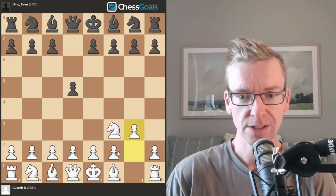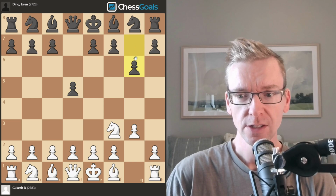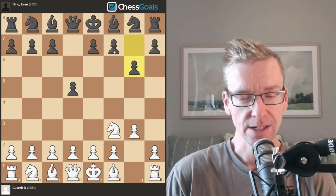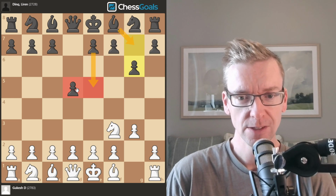d5, g3. This is called the King's Indian attack. Flexible option by Gukesh. g6. This is the current trend at the top level for what players like to play against the King's Indian attack. The idea is bishop g7 and a quick pawn to e5, building a big center.